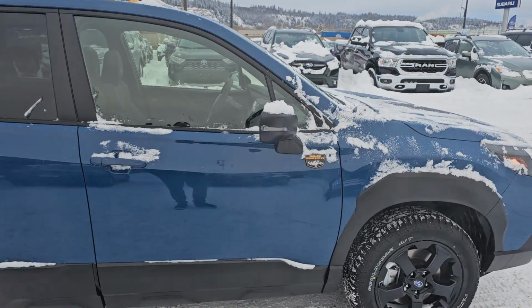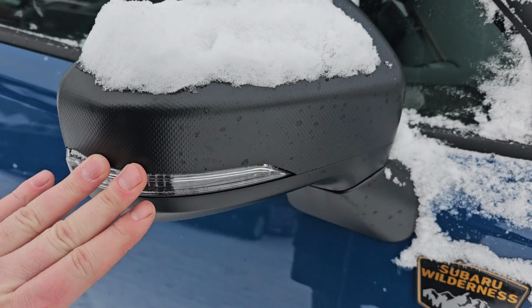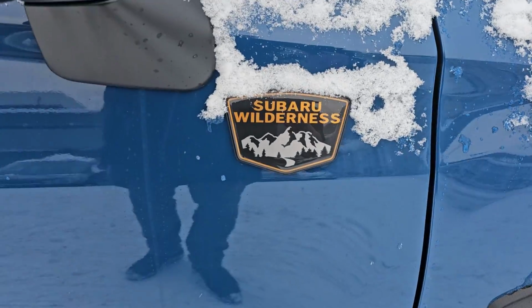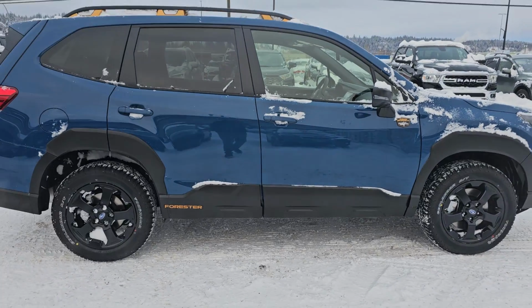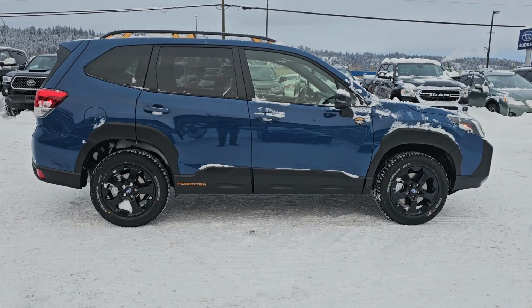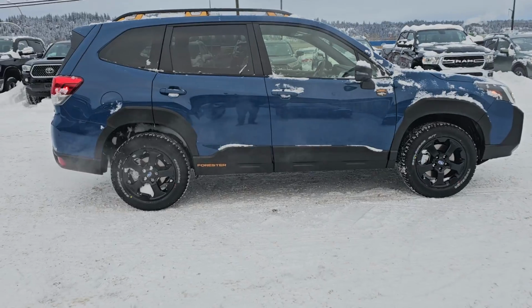We have black plastic mirror caps, so it's textured like the cladding is down here. And again, more durable. These stick out. You're going to probably catch them on some branches or some trees, with integrated turn signals. Wilderness badge, give you that side profile look. The Forester is the traditional SUV boxy styling that you would expect out of a true SUV, but it rides better than a traditional SUV.